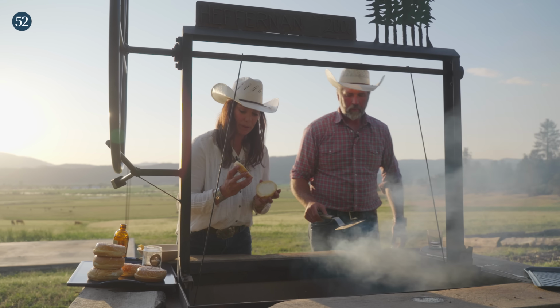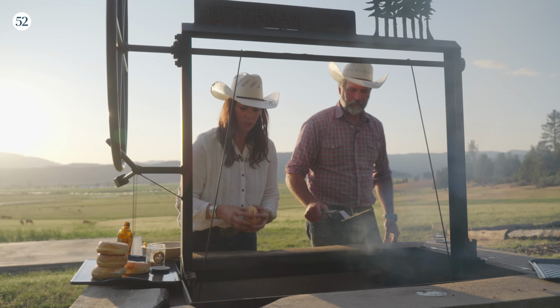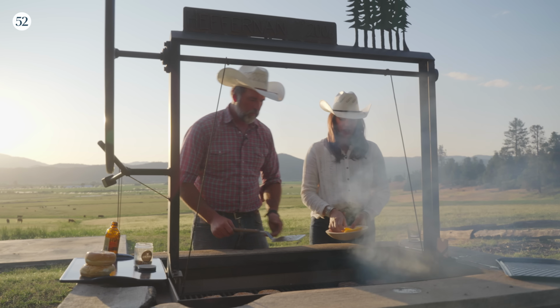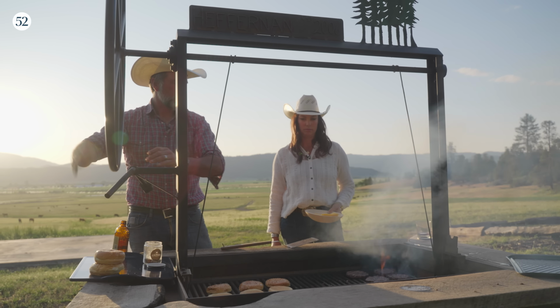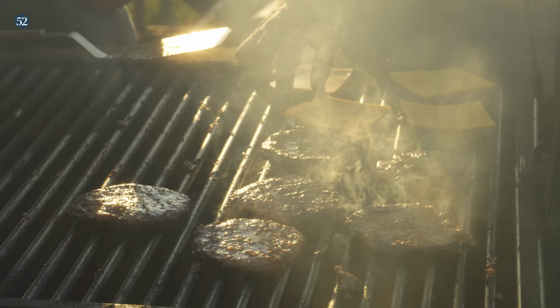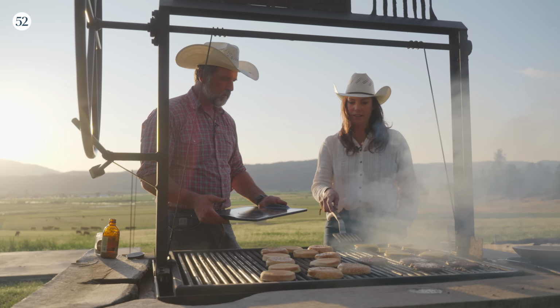I'm gonna toast these buns up. We put a little butter on them already. Put them on the cool side of the grill so we've got more time to get them warm and a little char. All right, you think they're ready for some cheese? I'm gonna bring them up a little bit more. Okay. And you can drop a little cheese on them there. All right. Burgers looking done. Looking good.